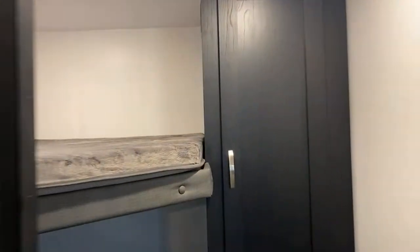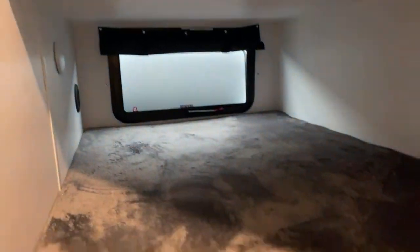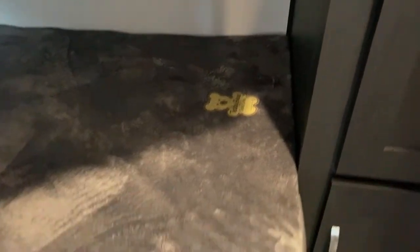All right. So in the back, again, this is a BH, so a bunkhouse. So you got your bunks back here, which is interesting. And there's a little step, so that will help you get to that top bunk. 200 to 300 pounds. It's not labeled. Actually, look on the side of the cabinet there. 300 pounds. Awesome. Power, USB charging ports there. Nothing on the bottom. And you got some cabinetry here. If you want to take out those shelves, you can, and hang clothes instead.